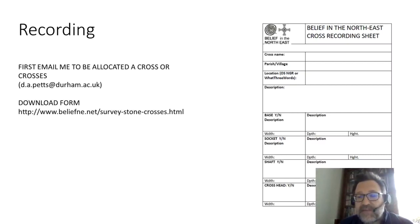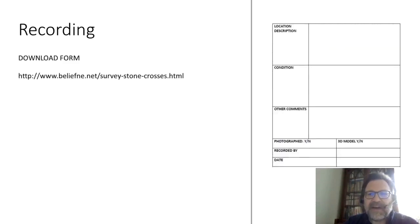Is the shaft there? Again, yes or no. Provide a simple description and provide some simple dimensions. And finally, the crosshead. Provide a simple description and some basic measurements. So we're not asking for an awful lot, but you will need to make sure you take a simple tape measure with you. A simple do-it-yourself B&Q £1.50 bargain tape measure will more than suffice.